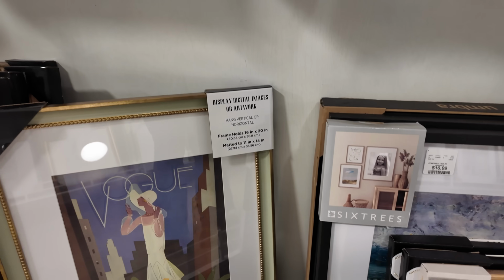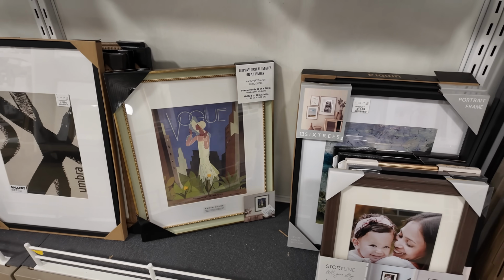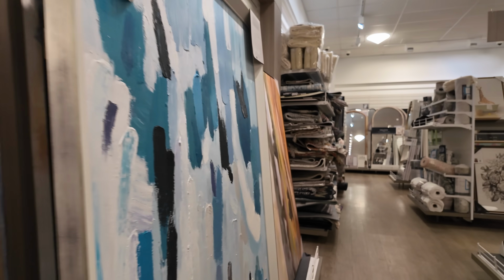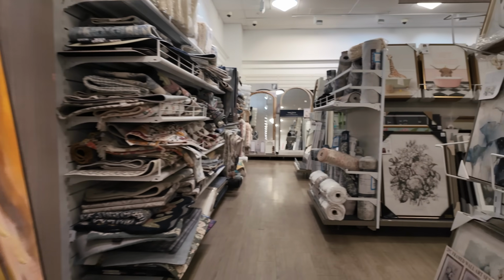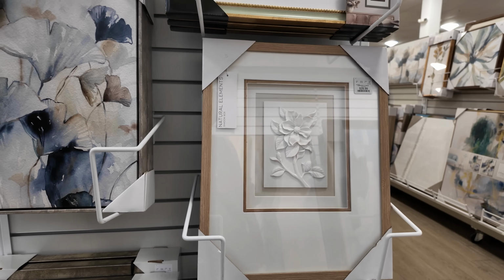And I'm gonna be honest, the artwork at HomeGoods right now is very lackluster. I'm loving the frames. I love this sage green and gold. The frames are great. The canvases are great. The artwork itself, honestly, it's a little bit lackluster. I think you should go on Etsy. You should make your own artwork. You should support small artists.